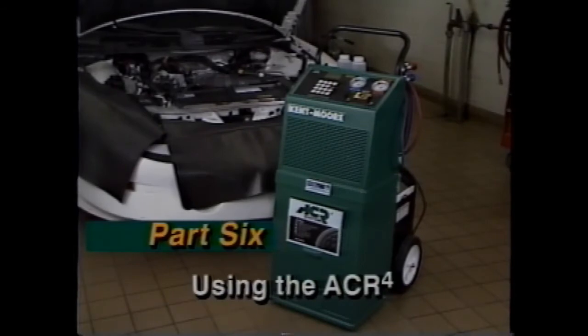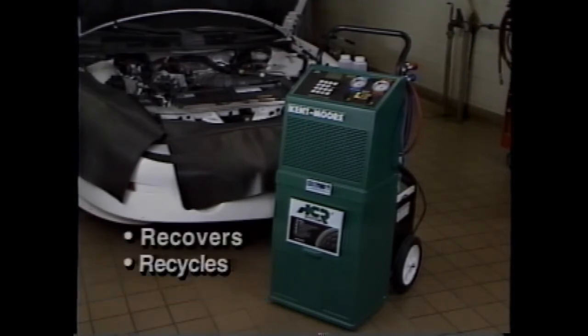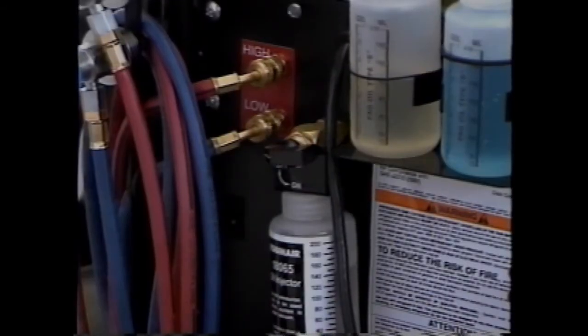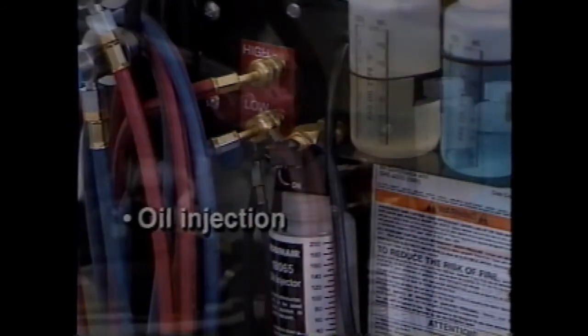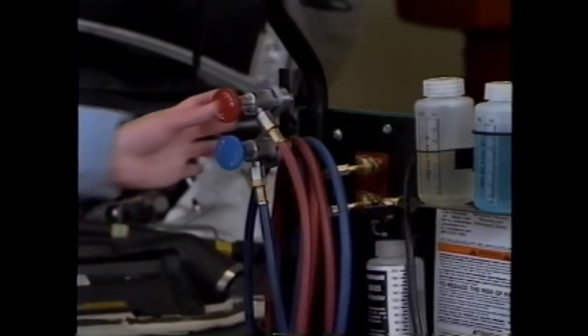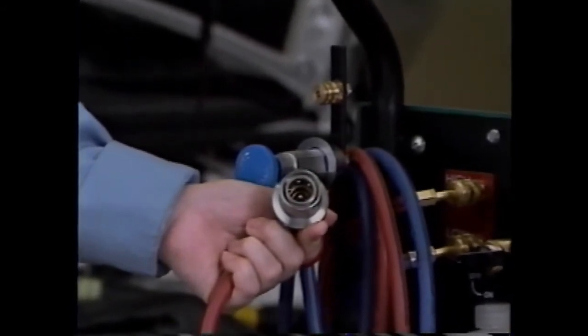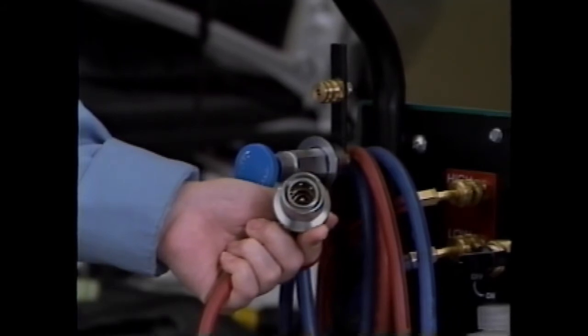The newest addition to your service equipment is this essential tool called the ACR4 for air conditioning refrigerant recovering, recycling, and recharging. The ACR4 is different from the ACR3, which could not perform the recharging service. The ACR4 also has oil injection capabilities to further improve your service efficiency. The equipment has quick connect couplers that only mate with R134A access fittings. This protects the equipment and the R134A systems from cross-contamination with R12.